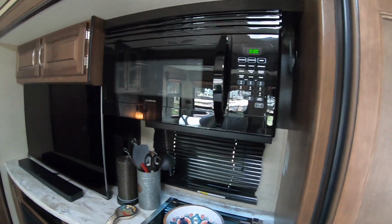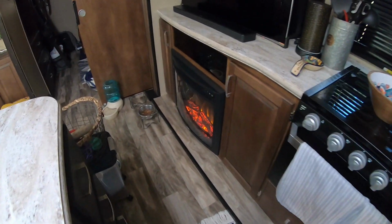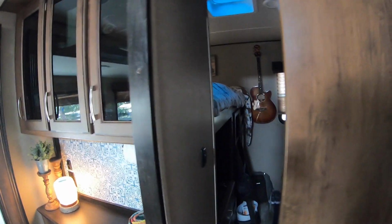Has the convection microwave, as well as the regular oven here. It does have an electric fireplace, so that can definitely help save some money on those cold nights instead of burning through your propane. It does have sliding doors.